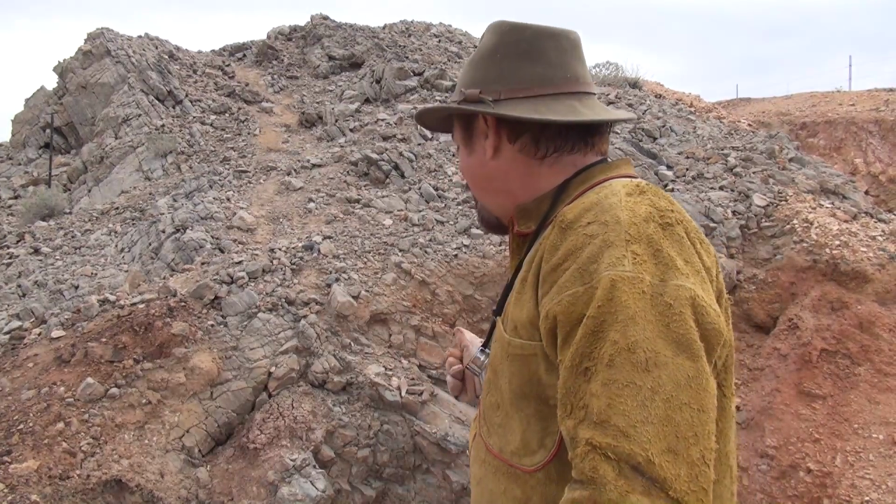You want a lot of gold, but the detector's in the closet? Well, get out of here. You'll find gold in an intrusion-related deposit.